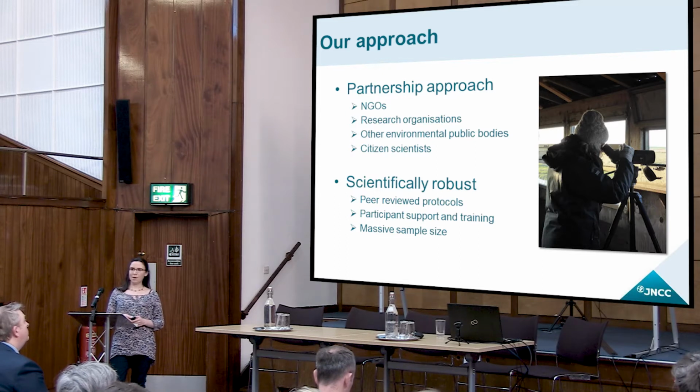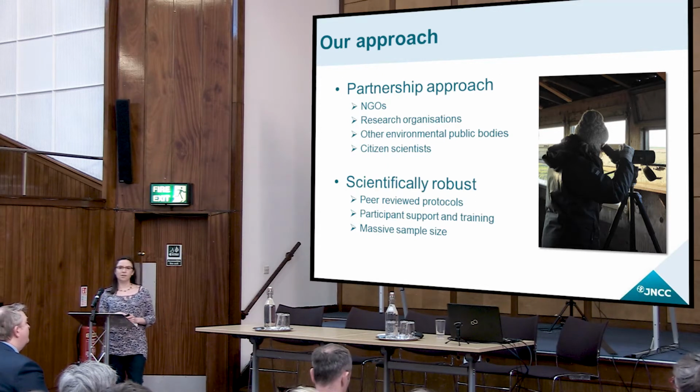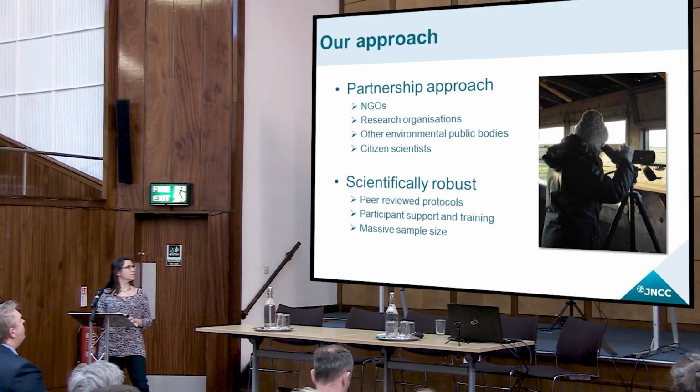So it's important to note amateur doesn't mean poor quality data. These volunteers are often really experienced in their specific field of interest. And the schemes also provide training to help ensure that volunteers are well equipped to collect accurate data. And they follow specific protocols. And we also have a really big sample size. That means there's greater statistical power coming out of the schemes.